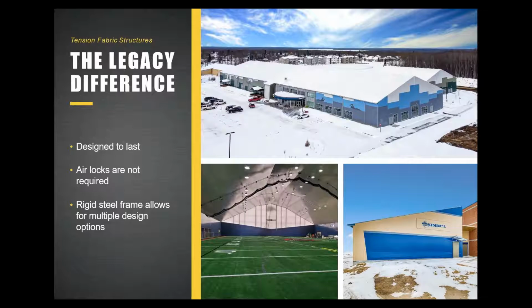Airlocks are not required, as we talked about, for the structural integrity of a frame-supported building. Windows, vents, and doors are options to keep the building at a comfortable temperature, as well as allow for loading, as we talked about with dividers, nets, scoreboards, and access and egress by people or equipment. The frame also allows for multiple design options, including additions such as lean-tos, second-story mezzanines, and multiple cladding options, including stonework and masonry. Plus, the traditional shape of the frame allows the building to seamlessly blend into the surrounding architecture.